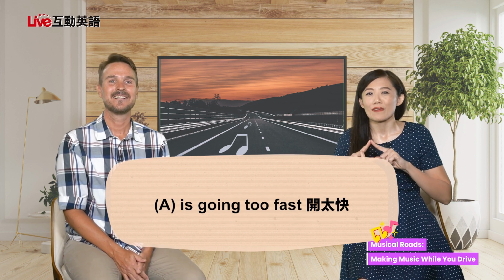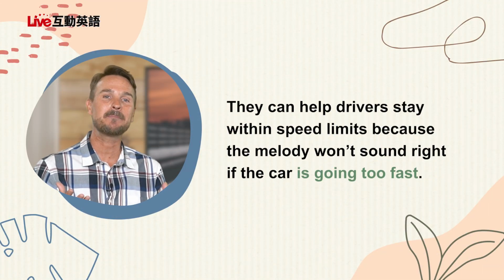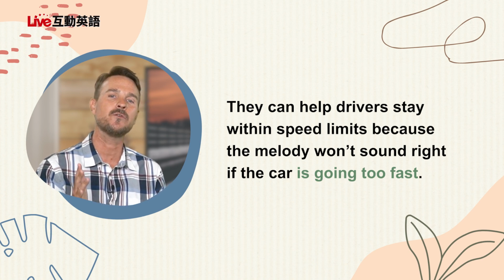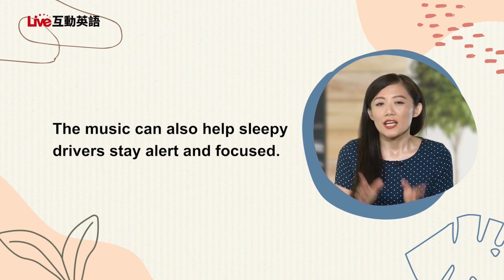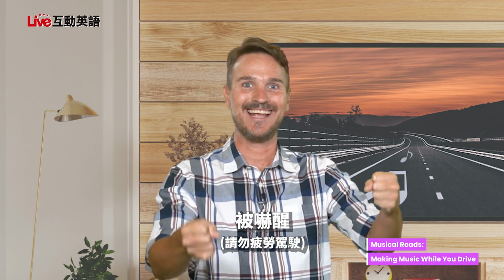那前半句就有说啦，音乐公路可以帮驾驶维持在速限内，那就可以推断这跟速度有关，所以应该是要表达说他们可以帮助驾驶维持在速限内，因为如果车子开太快，旋律听起来就不对了。那最适合答案就是 A is going too fast，开太快了。So the correct sentence should read, they can help drivers stay within speed limits because the melody won't sound right if the car is going too fast. And the music can also help sleepy drivers stay alert and focused. 哦，所以如果你不小心开太快啊，这个音高不对，你就哎呦，这什么音乐？Yeah, it can just keep you awake and driving and oh, whoa, hey.